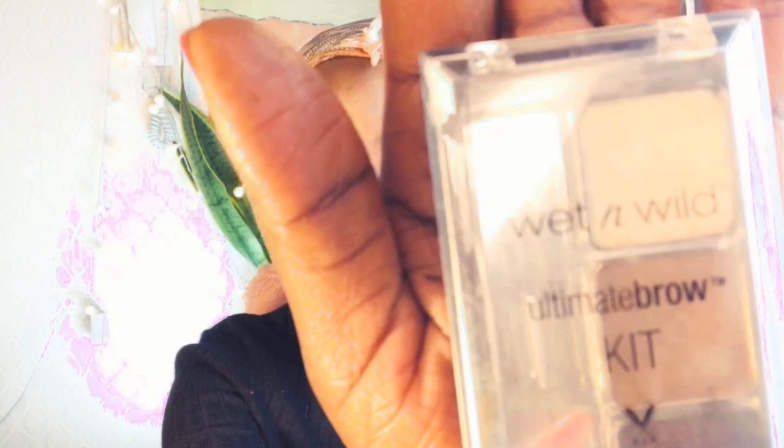I'm gonna go ahead and do my eyebrows. Most people like to begin with their eyebrows, but I've since realized if you do your eyebrows towards the end, your chances of having them really neat, and not having to keep going back to them, are better. I'm gonna use my Wet n Wild Ultimate Brow Kit, and I'm gonna be using a really small brush. I love this double-edged Sephora brush as well.